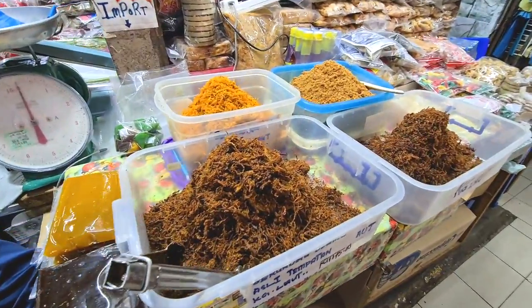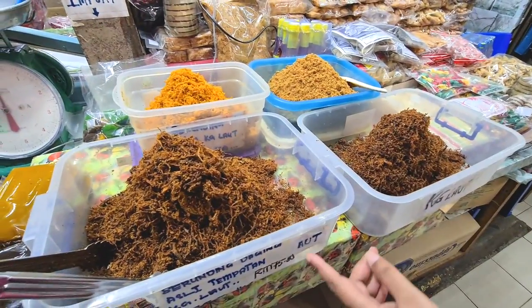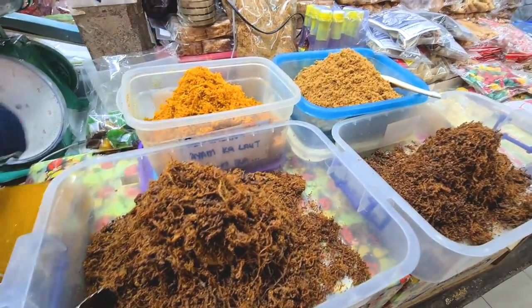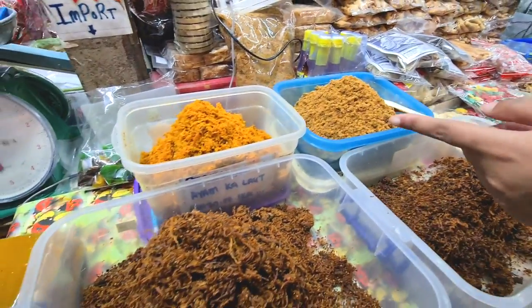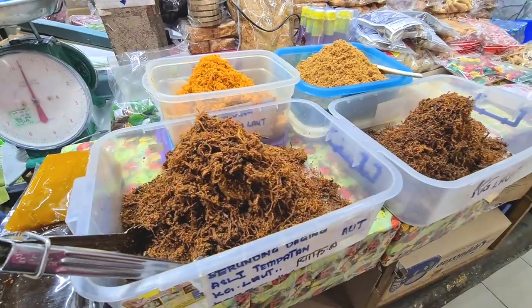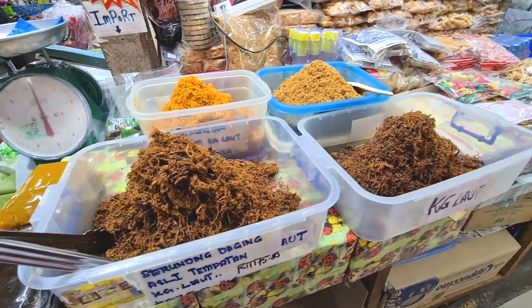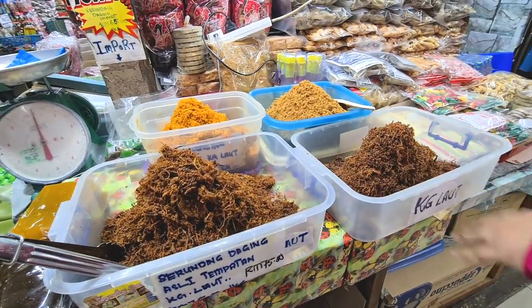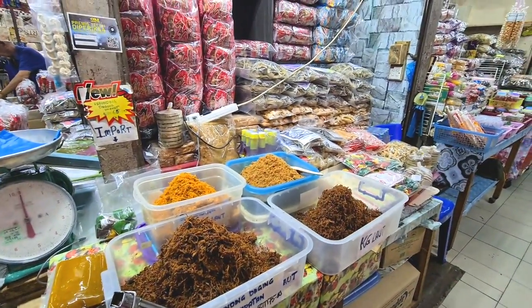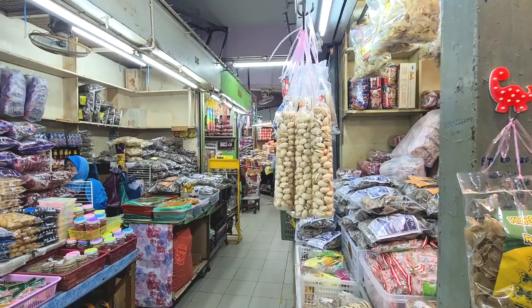Here we have some meat floss. Ni daging eh? Ayam? Ayam, ikan. Ikan di mana? Ini ikan. Oh, this is fish? Fish, chicken and meat. And what do you use this for? Ni local to import. Daging. Import some more? No, oh. The daging. Oh, the daging. Okay. That's why you eat lah with ketupat, with rice.